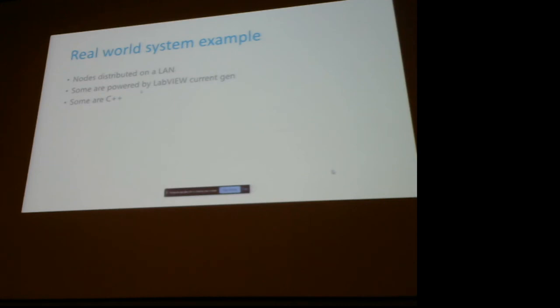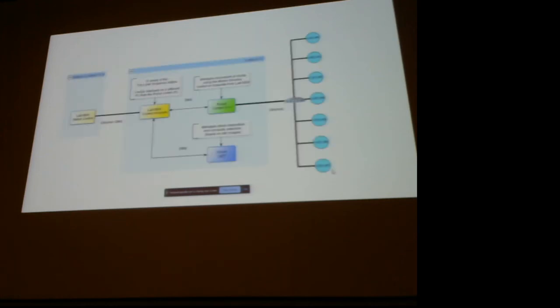The system that I'm working on has nodes distributed on a local area network. Some of them are powered by LabVIEW current gen, some by C++, and some by C# and .NET. This is the basic overview: it's an assembly line with a whole bunch of stations that have separate control PCs, which run a LabVIEW service that executes the work of a station. There are multiple of those.